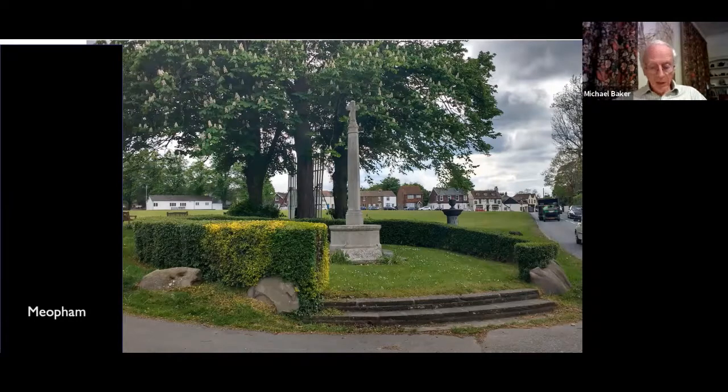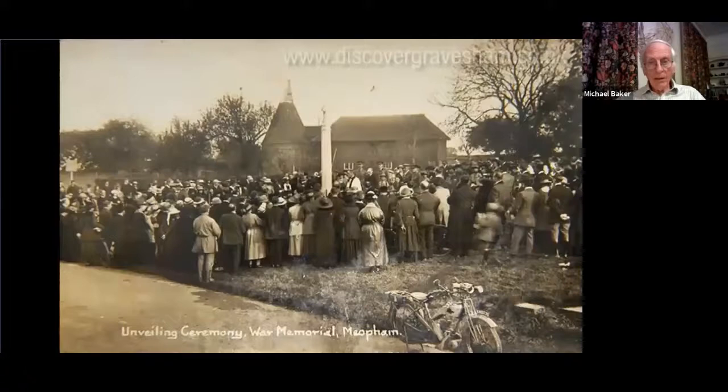Herbert laid out the hedges and the trees to create the space and added these sarsen stones each side of the entrance. These megaliths had for centuries been used to mark a warrior's grave, and here Herbert has reused them for that same purpose. And again, thanks to a picture postcard collection, we have a picture of a dedication ceremony.